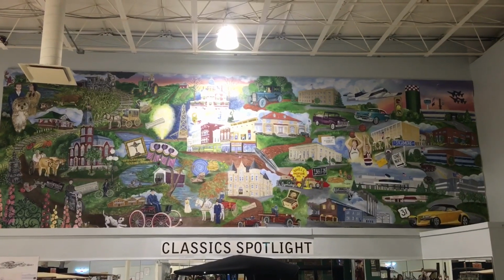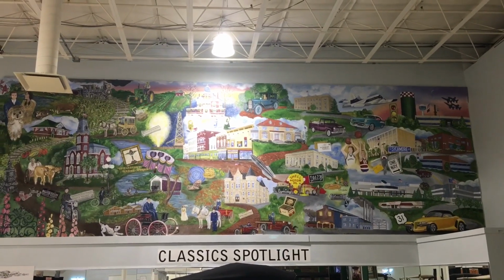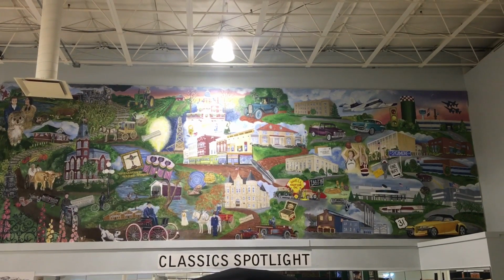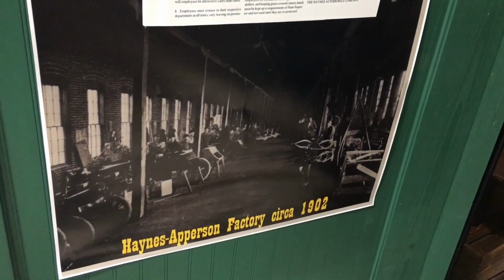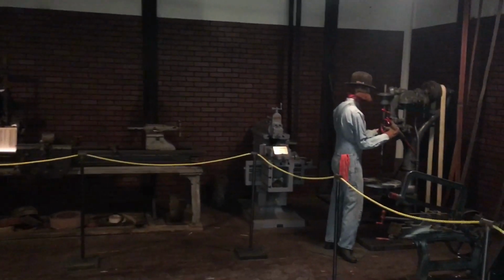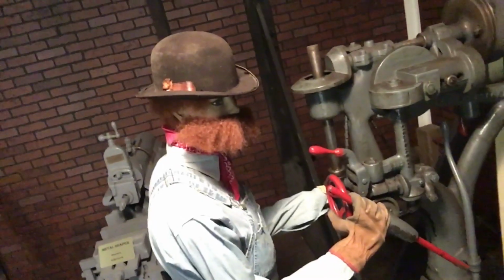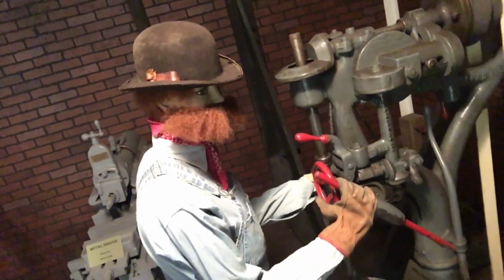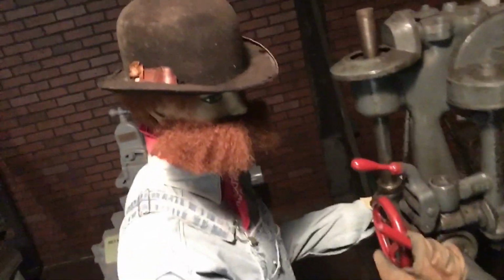There's a mural on the side of the wall all about Kokomo and all the fun facts and historical significance of the town. They've recreated the Haynes Auto Factory circa 1902, and you can basically walk through it and see what it was like to create those very first automobiles. I'm stationed here to turn this wheel to achieve my spot in automotive history.